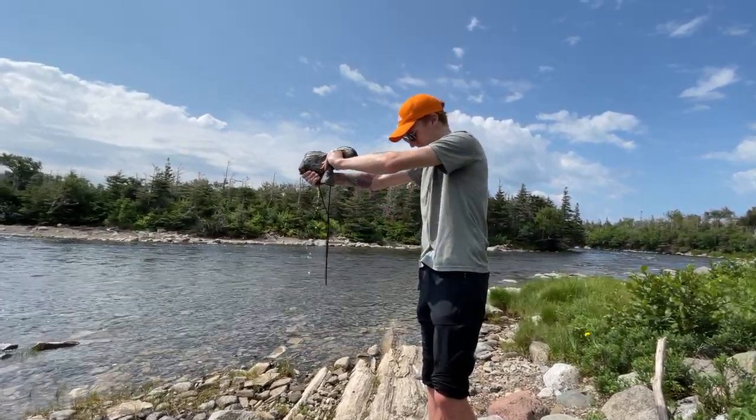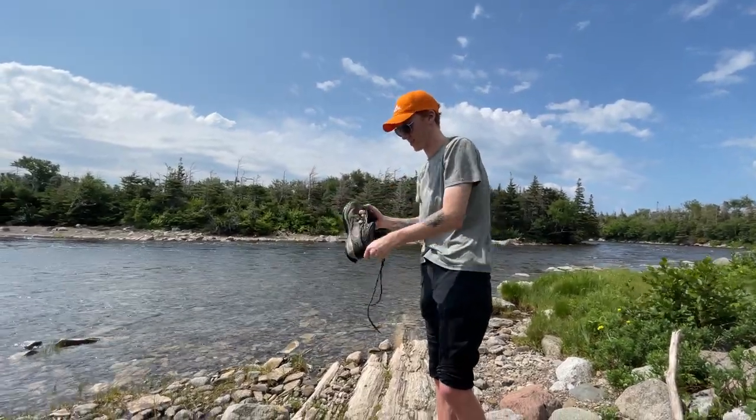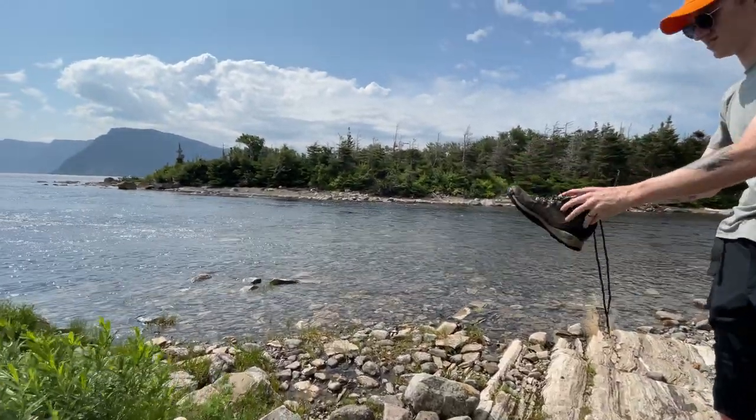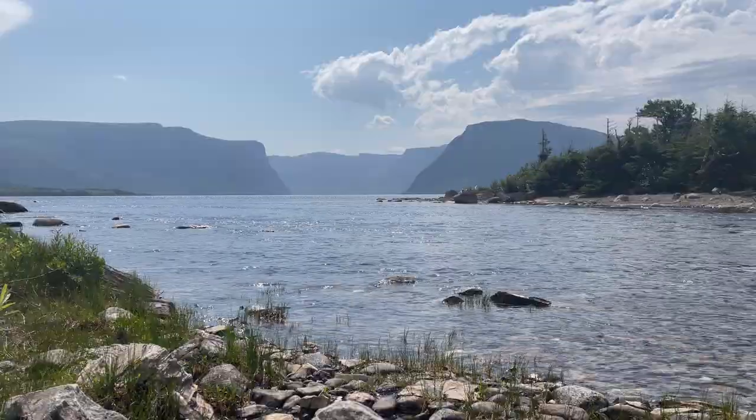Just a little moist. That's alright though. It'll dry out at camp. So we're safely on the other side. It wasn't too bad. It probably got up to mid thigh. Yeah, probably knees for me. Yeah, knees for you.